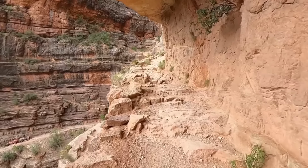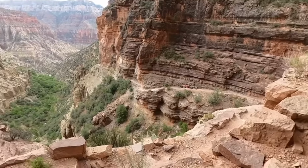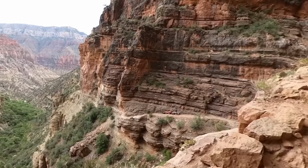Here you can see is a section of the trail that's blasted through the cliffside, and you can see the trail coming up the canyon there from below.